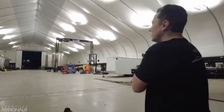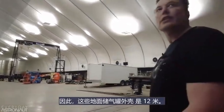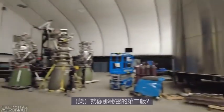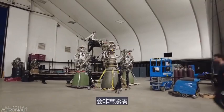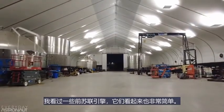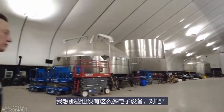Gotcha. So the outer shells that you're working on for the GSE are 12 meters. So there's a Raptor without the stuff. Looks practically naked. You're like, actually, that's secretly version 2. It's super simple. No. Version 2 will look a bit like that, actually. Really? It's very tight. I mean, when you look at some of those Soviet engines, they were also incredibly simple looking. I'm guessing they just obviously didn't have them wired to the gills with electronics though either, you know?